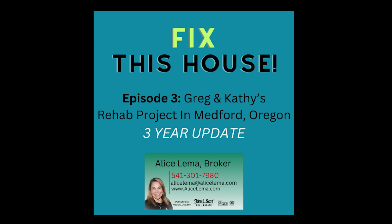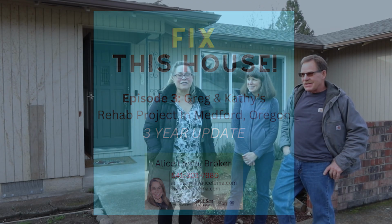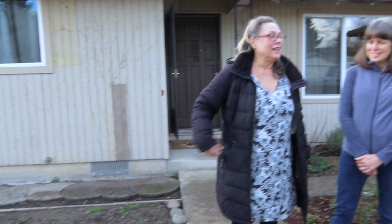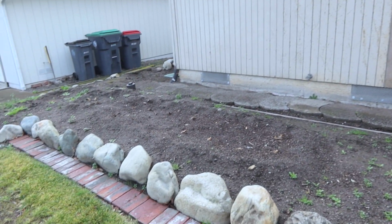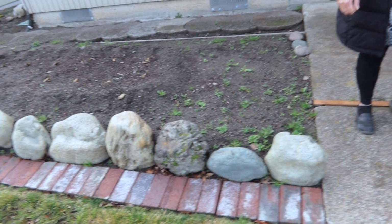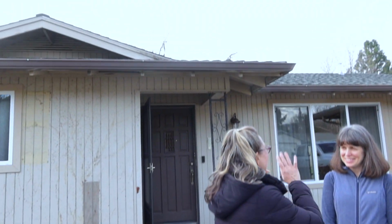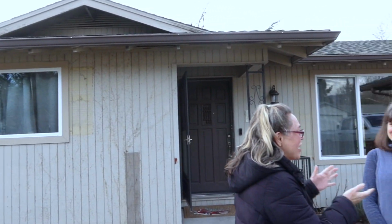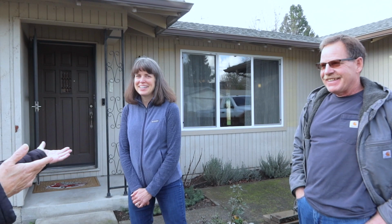You may remember about 3 years ago, they bought this house in Old East Medford. There used to be more brick over here, but depending on which one of us you talked to, it either came down or fell down. The final paint will be done this summer, but let's talk about what you did so far, because it is jaw-dropping, and no, it's not for sale, so don't even think that. Okay, take it away, Greg and Kathy.